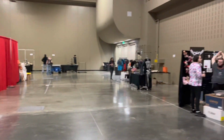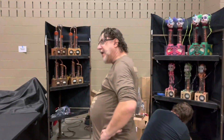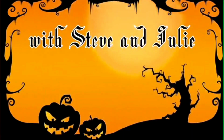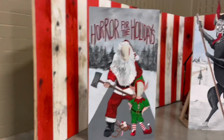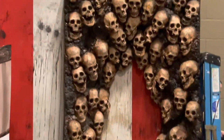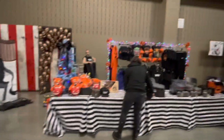Alright guys, so we are setting up for Horror for the Holidays. We just ran into Goth Gloom, getting their bubble tube set up. Curiosities, this is such a cool photo op over here. Check this out. We got Horror for the Holidays, we got Krampus, we got a skull pile over here. This booth looks amazing.